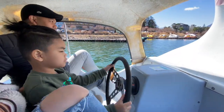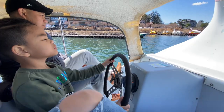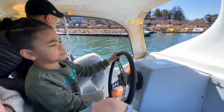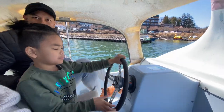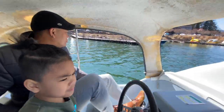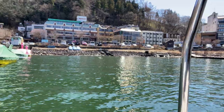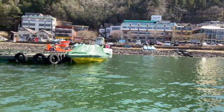We can't go there, okay? The buoy? Yeah. So aside from the paddle boat duck rental, you can even rent a speedboat, but someone will be the driver for that. And there's the jet boat, the orange one right there.